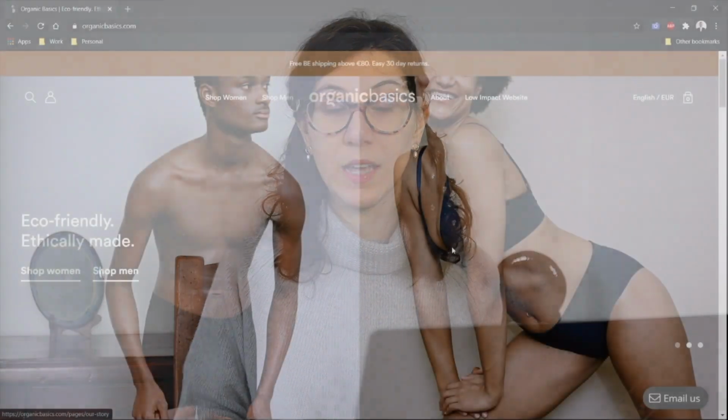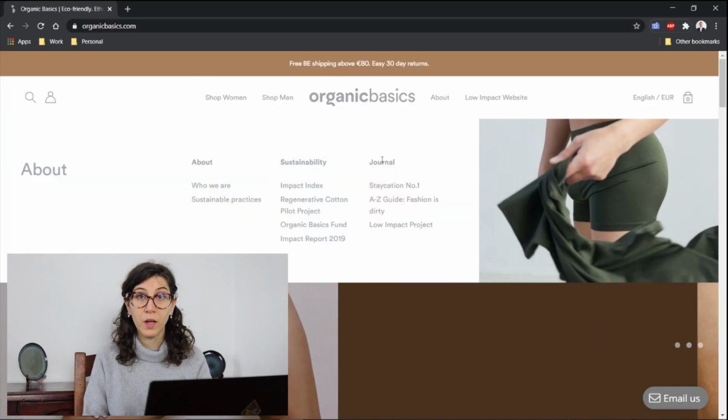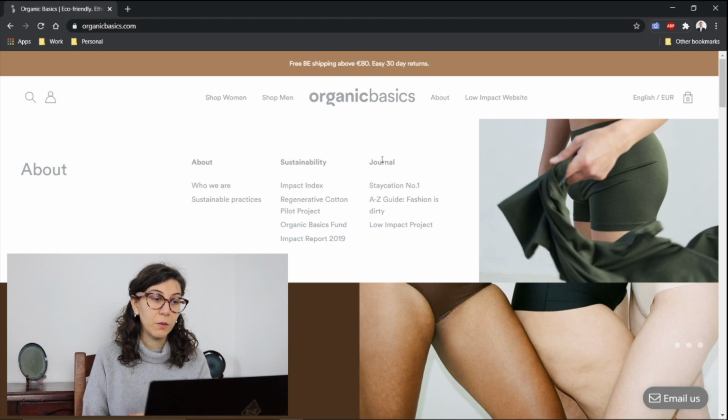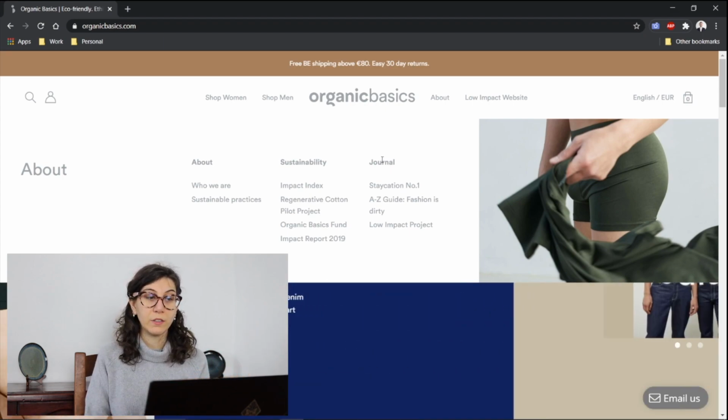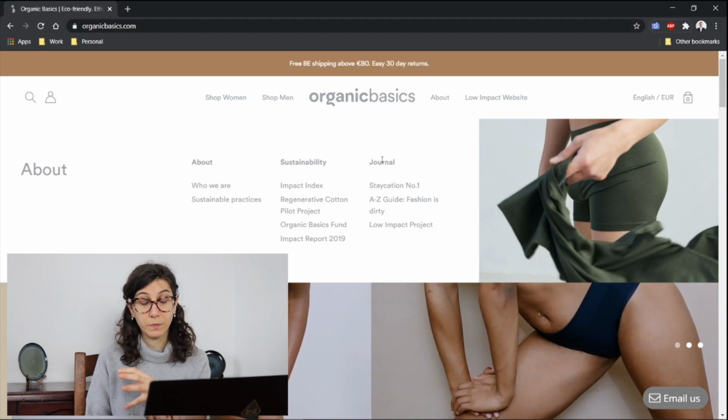Because if a brand is doing everything by the rules, then they would like to show it off, not to hide it. And here we see that the About section is right at the top, and when we click on it, we see that there is a lot of details and the information is very well organized, so they really made it easy for us to find exactly what we want to find, which is a very good start.